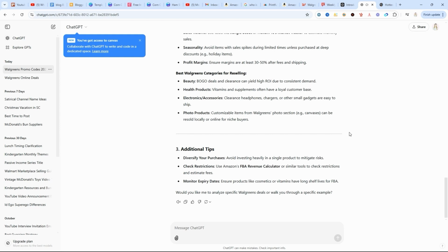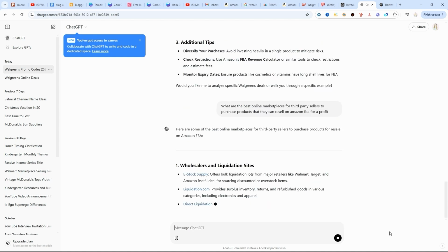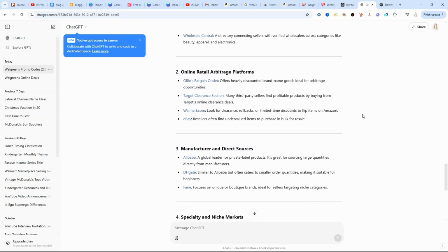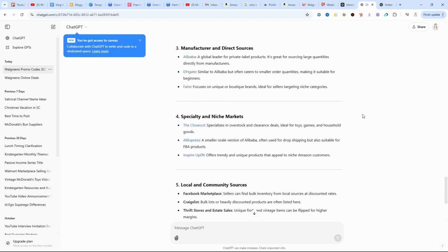Next, I asked it, what are the best online marketplaces for third-party sellers like me and probably you to buy products that we can resell on Amazon? There's not a directory in the yellow pages for this. And even if you're using Google and different search outlets, they can still be hard to find. But technology can definitely work faster than we can. And as you can see, it is just going to spit me out results that probably would take me days to get on my own.